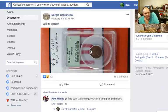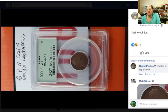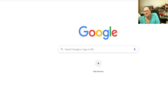Okay, what do you got here? I don't know, man. It's sideways. What you got? Just an opinion. He wants to know. 1909 SVDB MS64 red brown. This is certified by PCGS, and it's a third generation holder. We can look this number up. 9433082. Let's look that up.